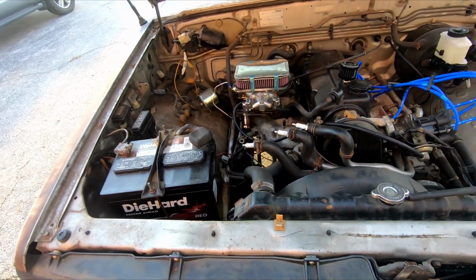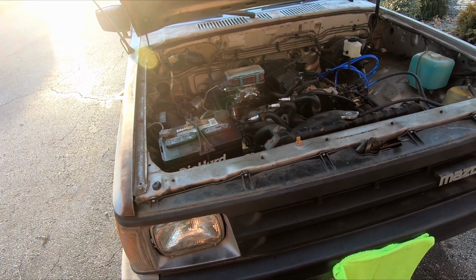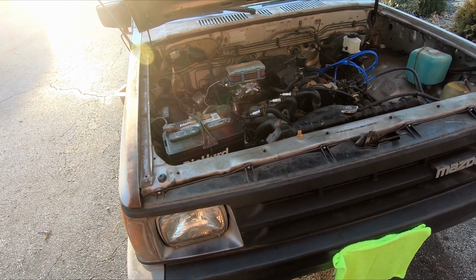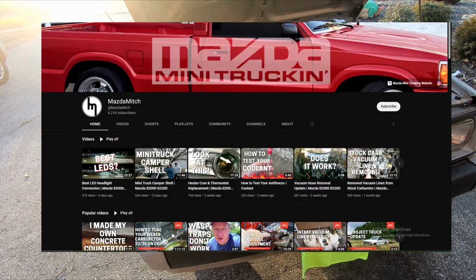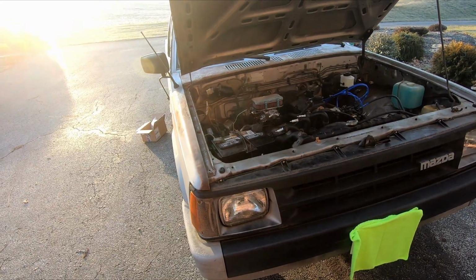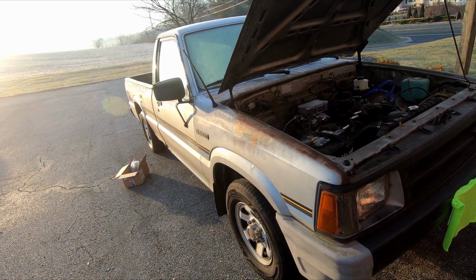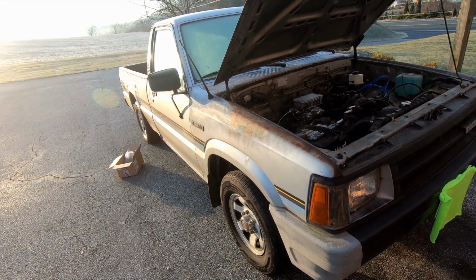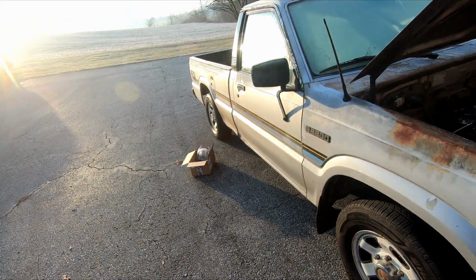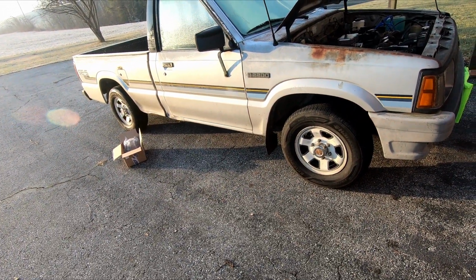Mazda Mitch, you definitely helped me a lot with getting this truck to where it is right now, and you know, the couple weeks that I've worked on it, well, off and on. So yeah, definitely check out Mazda Mitch's channel. I think it's Mazda Mini Trucking on YouTube. Definitely great information for anything Mazda B series. Flake Garage, I know I've watched some of your stuff too. Definitely not bad either. So there's a lot of resources for these trucks.